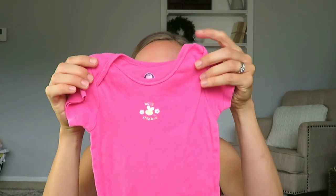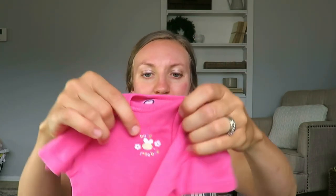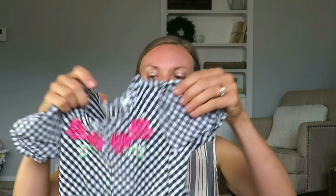First off, for Nevaeh, I got this little 24-month onesie, the Gerber brand. It says Busy Little Bee on there, just with the snap bottom. Her shirts are getting quite stained due to it being summer and she's outside all the time. To be honest, I don't know how much some of these were, because I always ask for lower prices. I bargain shop.